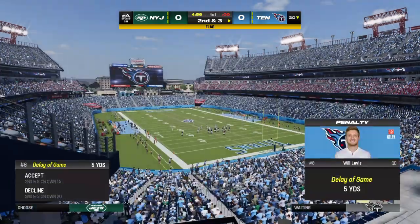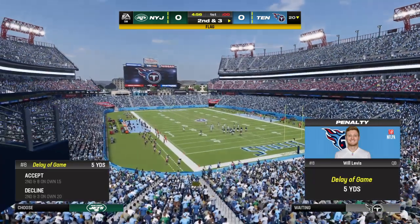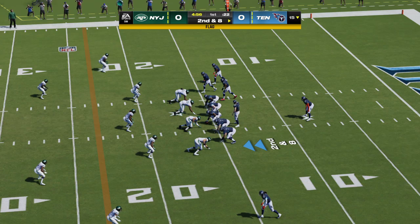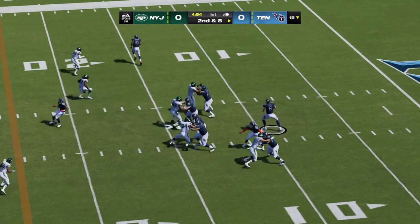Oh, and they sent the man in motion too late. This is going to be a delay. They are pushed back 5 yards by the delay of game, 2nd and 8. Here's Levis.